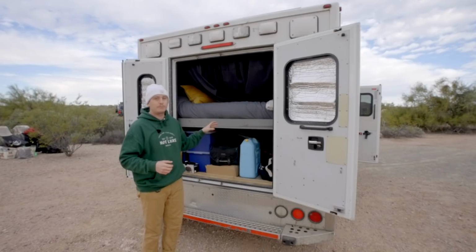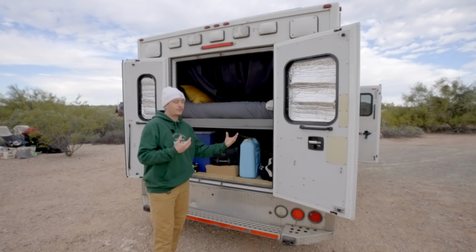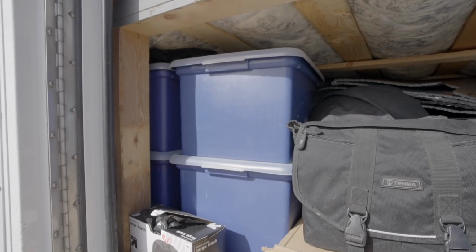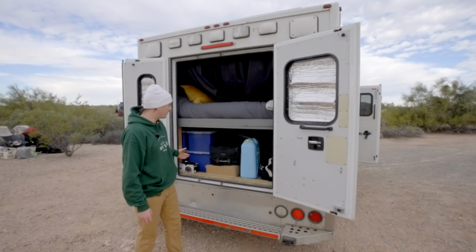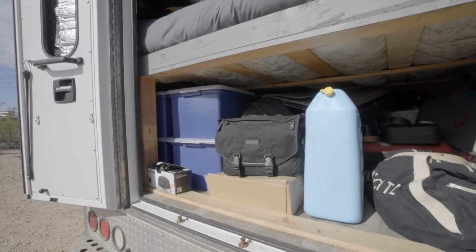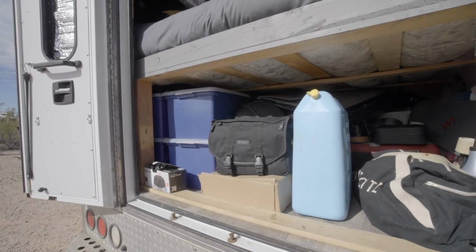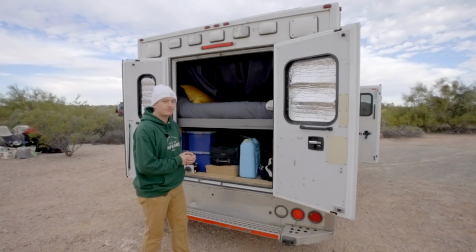Moving into the actual garage area, I guess you'd call it. The main thing that's back here is all of our winter clothes. We've got some box storage here, mostly clothes, some skateboard stuff as well. A toolbox, skateboards over on this side, an outdoor barbecue, some keepsakes, our extra water, things like that. It's the area where we store things that we don't always need access to.